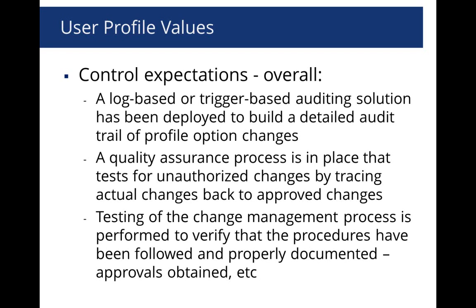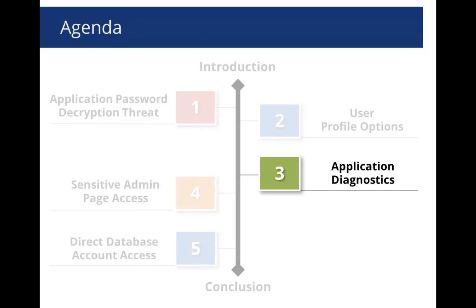So you need to implement a specific technology, and then the next two elements are you have a quality assurance process in place, and then you're actually testing that process. Either you're having management test it, and internal audit would be reviewing management's testing, or you're having somebody independent. You could have internal audit coming in and testing that on a regular basis. So that's kind of a snapshot of a summary of a full hour webinar I did a couple months back. Hopefully that gives you enough to think about as it relates to user profile values.